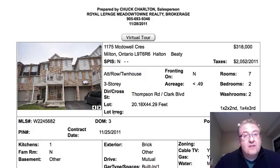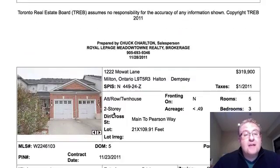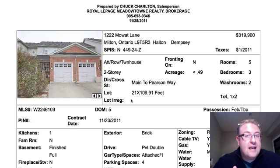There's a park close by to this one. It's a good little location. So I like the price on it. I think it's probably going to move pretty quick. Mowat Lane, 319. This is one of the front back homes, and we talk about that. So the back door, we'll call it back door because, I mean, it's not really on Mowat Lane, but that door just exits directly onto the sidewalk, which is in front of Main Street.